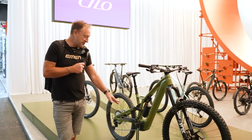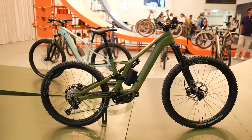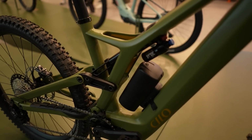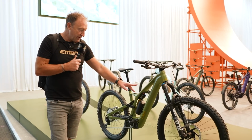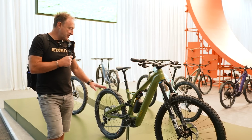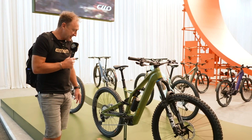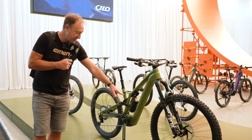I'm going to start off with this, which is a Shimano EP8 bike, but it's got a 400 watt-hour battery. The reason for that is this is like a detuned version, similar to the Cannondale Moterra SL or the Orbea Rise. So this is a sub 20 kilo bike, 150, 140, 29, 27.5. A couple of key features I think which are notable are the straight seat tube and also the standover. There's a really, really low standover on this bike, which is great for chucking around on the hills. Range extender 200 watt hours.